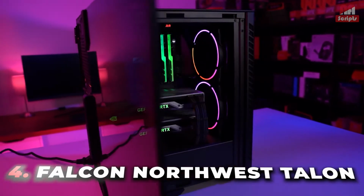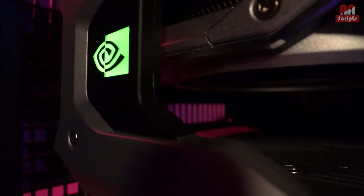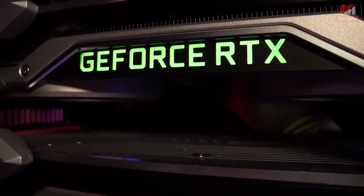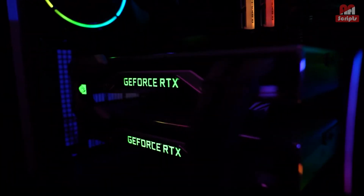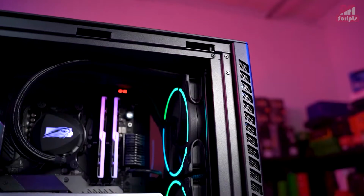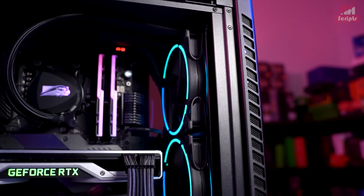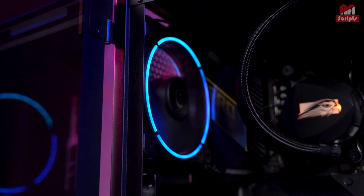Best mid-tower for customizers. Falcon Northwest's 2020 version of its mid-tower, 38-liter, Talon case, formerly called the 20th Anniversary Edition, is much improved over the older case, and because FNW's a custom builder you get a gazillion configuration options and pretty paint jobs. The configuration I tested was fast and stable. It's not cheap, but it should last you a long time.